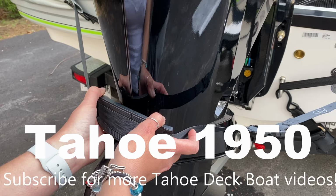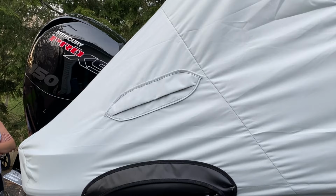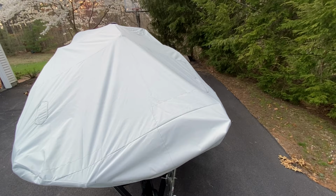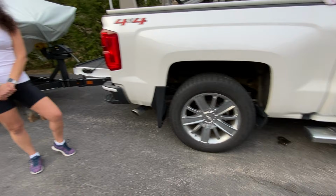Okay, so it looks good. I think we got this thing almost on, which is pretty impressive, Alice. Well done. And we've got it figured out, so now we're just gonna ratchet it down on the sides and we should be good to go, and we'll have the Tahoe cover on. Okay, so the cover works just as she said. Pretty nice, and it's actually custom fitted for the fishing package, so very, very nice, guys. All right, we did it. Mission accomplished. All right.